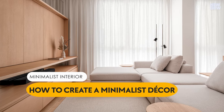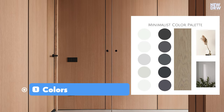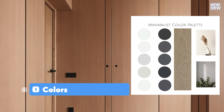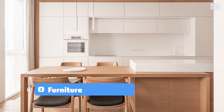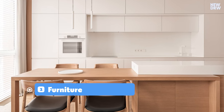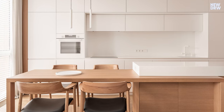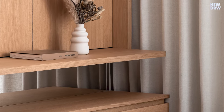How to create a minimalist decor? Use neutral colors like white, beige, gray, and black as a base. They enlarge the space and create a calming effect. Minimalist interiors require furniture with clean lines, simple shapes, with fronts without ornaments. Don't fill the space with too many of them and focus mainly on quality.